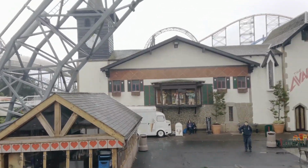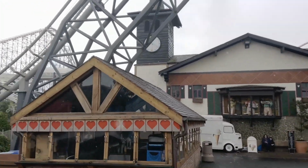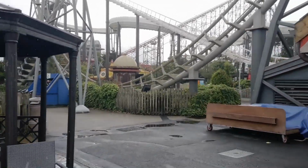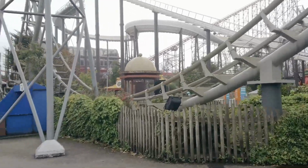Down towards the Avalanche. Don't know if the Avalanche is going today. Have you seen it going yet? Oh yeah, it has been, hasn't it? Not the time to be on the coaster now, because it's pouring down right at the very minute.